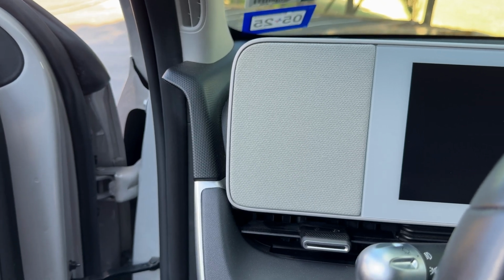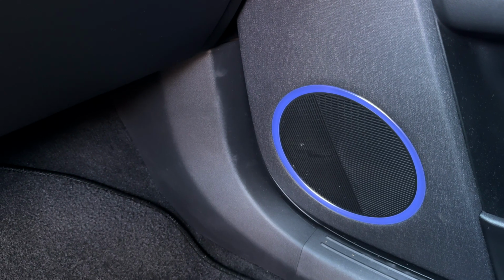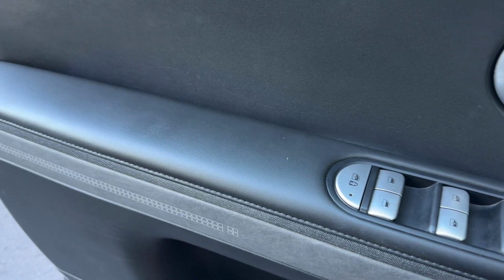The sound system in here is really great. Lots of speakers. Your meditation will be extra good. Nice ambient lighting around the speaker as well. This is odd. There is no door handle. Just stick your hand in here to close it.